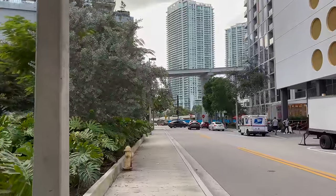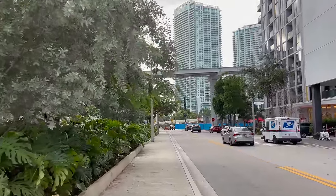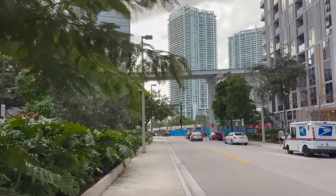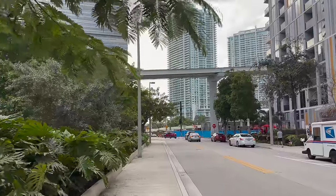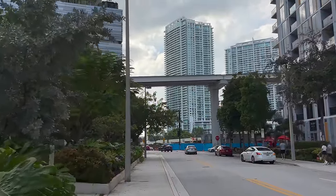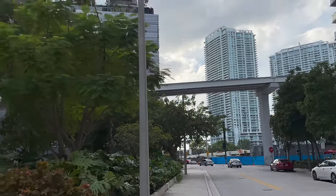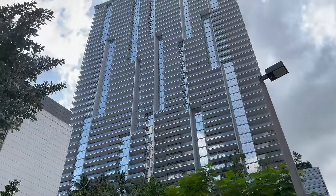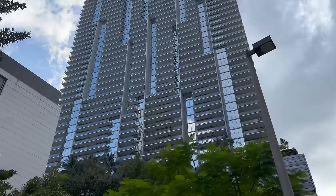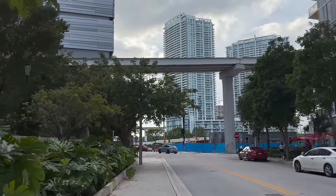So coming up, we're gonna make a left, and this is going to take us directly to Brickell City Center, which is a really amazing indoor slash outdoor mall. And then it will run us into the heart of Mary Brickell Village, which I believe they are going to tear down. And in its place is going to be more of these super tall structures that are located all throughout Brickell and downtown Miami.